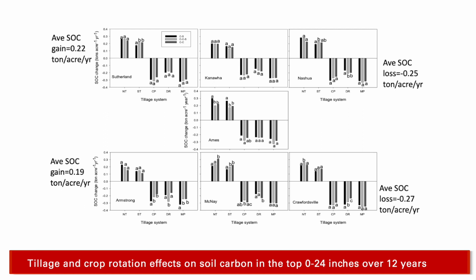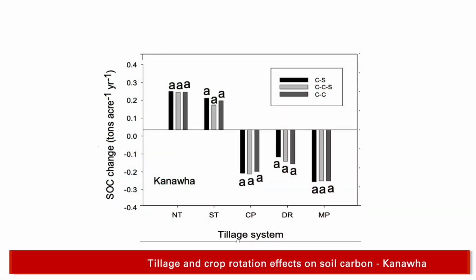This particular slide, a little complicated again. It shows all 7 sites and it looks at the influence of carbon in the top 24 inches over those 12 years. What we can see, if I blow this up just a little bit closer so you can see the data coming out of at least the Kanawha site, is in the no-till tillage system, which are the first 3 bars followed by the strip till, we see a positive gain in soil organic carbon over that 11-year period. What we also see is a decrease in soil organic carbon in the conventional till systems of both chisel plow, disc rip, and moldboard plow.